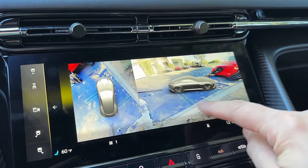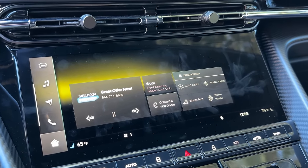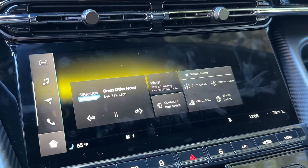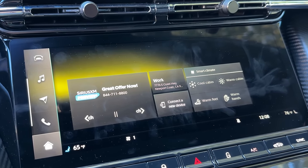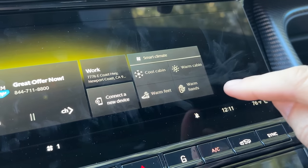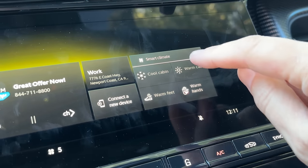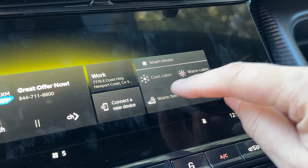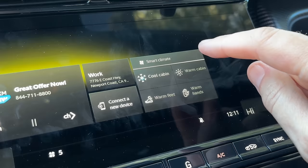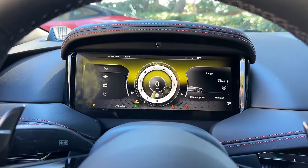I also like the home screen. It shows several different things at once, so you have a bunch of different pieces of information right at your disposal. And I love the quick climate control options, where you can get in the car and just press warm hands or warm feet, and the car will adjust the climate control correspondingly without you having to select the temperature, where you want the airflow to come. Just tap that little shortcut and it goes. That's a neat idea.